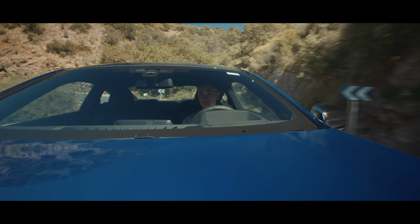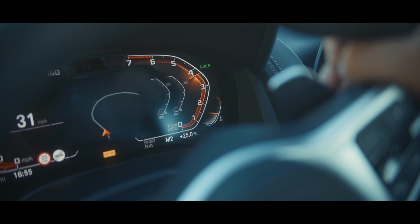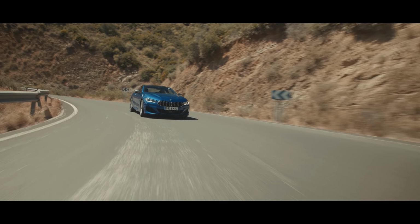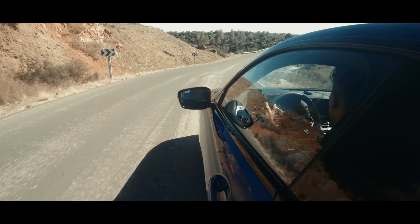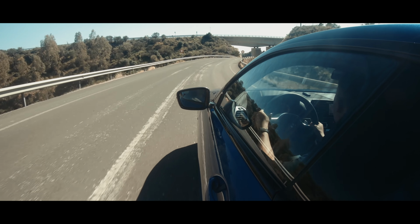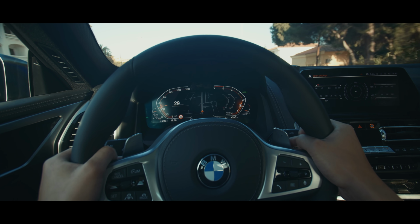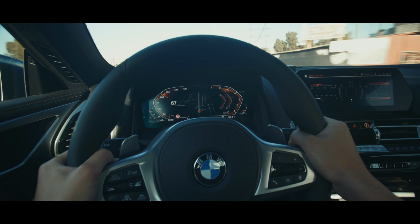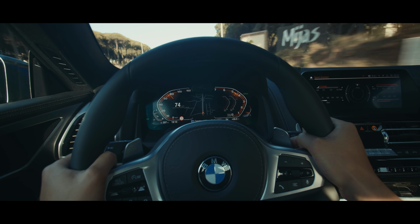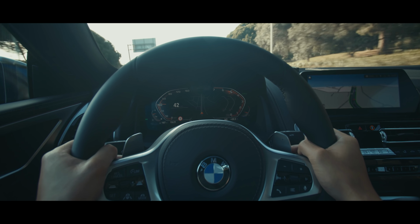The power is sent through an 8-speed ZF unit that has proven itself time and time again. And even if it is covered with crystals, it's quick, snappy, and smooth, all at the same time. Maybe a little too smooth. Looks like we're almost at the bottom now. We'll switch it up and do the run in full auto first, then manual with these shiny paddles.